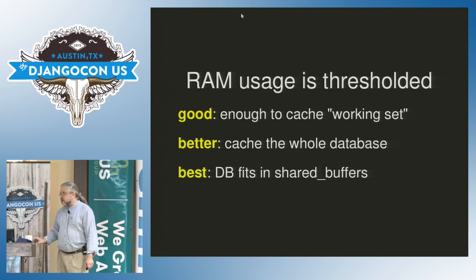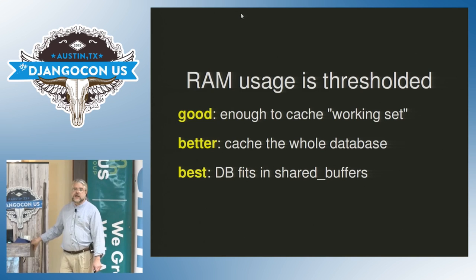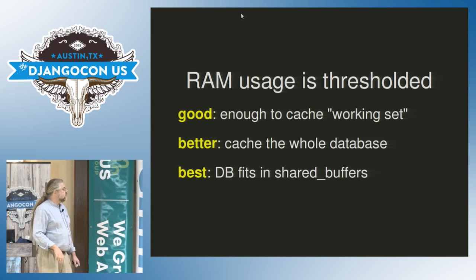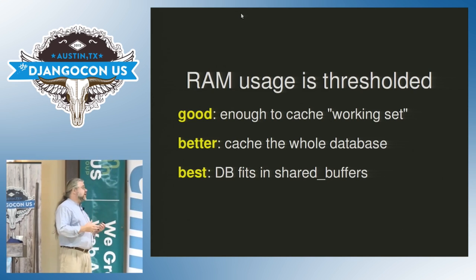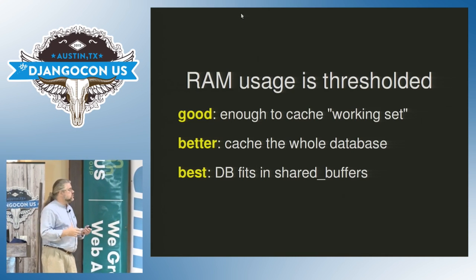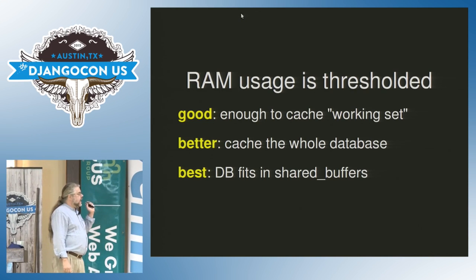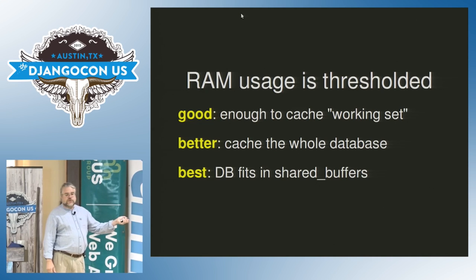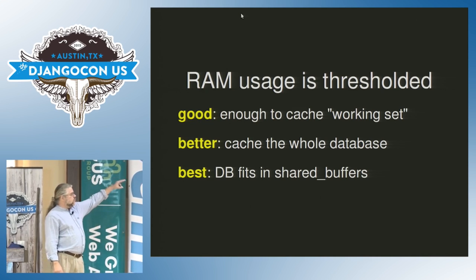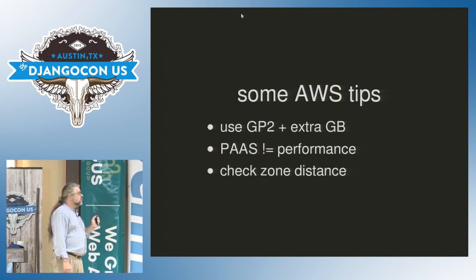Now, in terms of RAM, it's completely thresholded. You basically have three thresholds of RAM for a functional system. One is that you can cache the data that you need most of the time. The second is that you can cache the whole database. And the third is that it fits in Postgres's dedicated cache, which is a minority of RAM. Where this fits into allocating RAM is if you're in one of these thresholds, and by getting just a little bit more RAM, you could actually move up to the better threshold, it's generally worth doing.